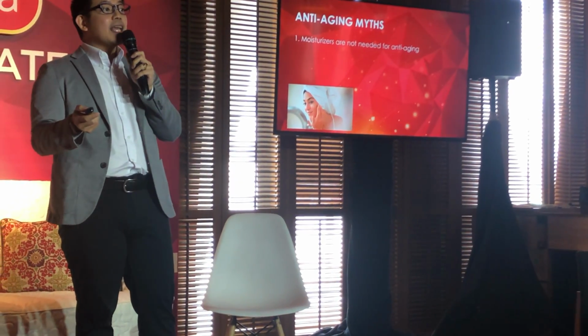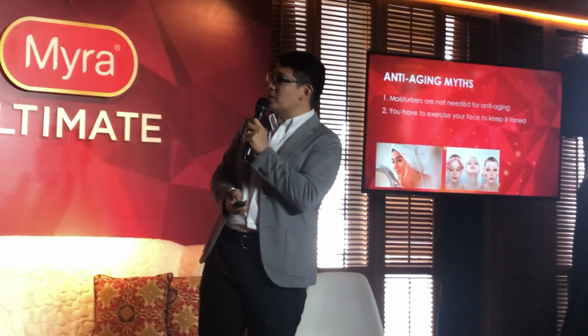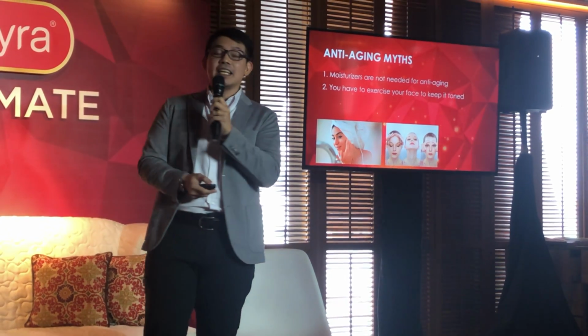So, there are three skin aging myths that I want to discuss today. So first, moisturizers are not needed for anti-aging.